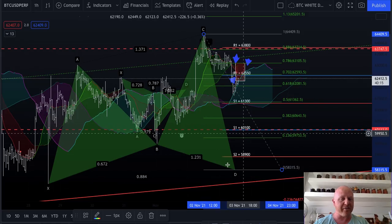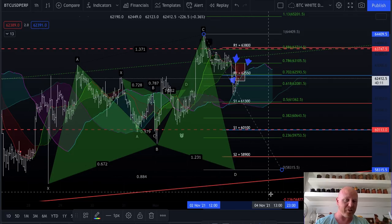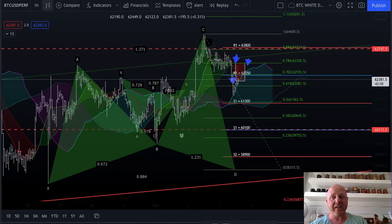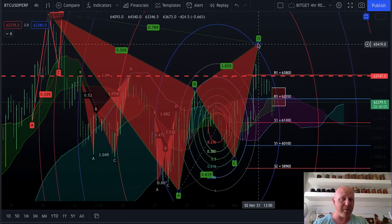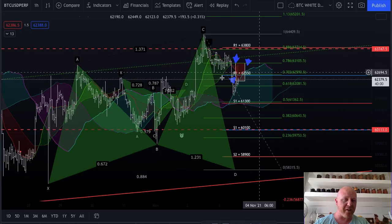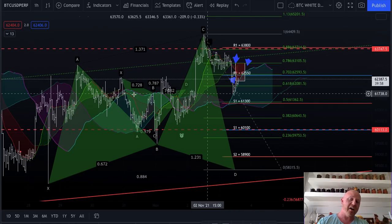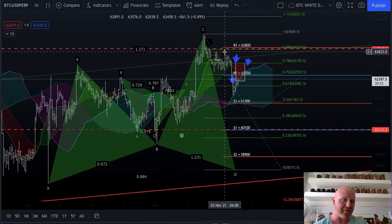These patterns are not valid until they get to point D. And again, if there's a lot of downward momentum, this could go to extensions as well. So we have a bearish pattern on the 4-hour time frame, which requires Bitcoin to go up again to 65.5 roughly, and a bullish pattern which requires Bitcoin to go down. Now, my bias would be to this bullish pattern. I don't think Bitcoin's going up to 65.5. I don't think it can get past this 63,747.